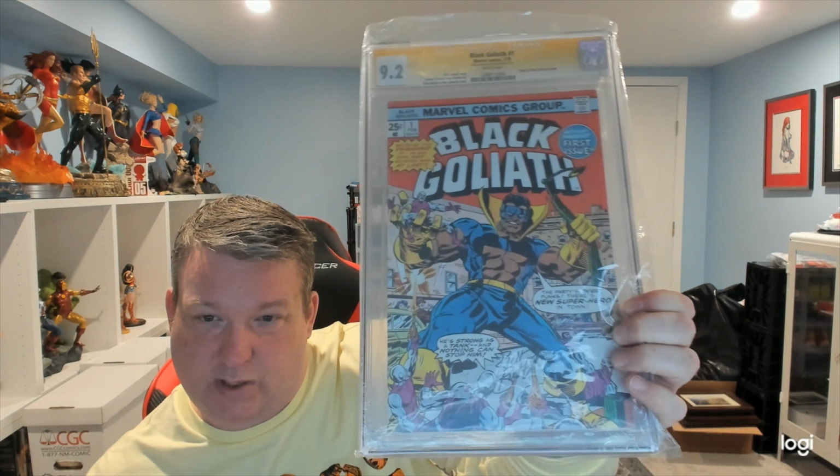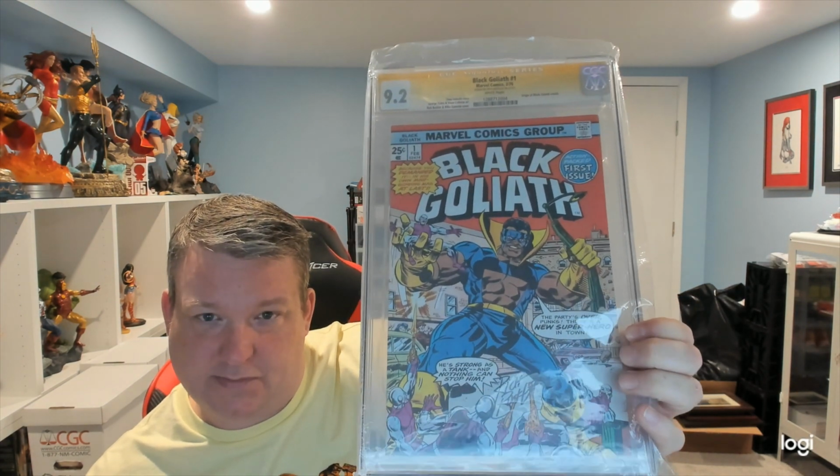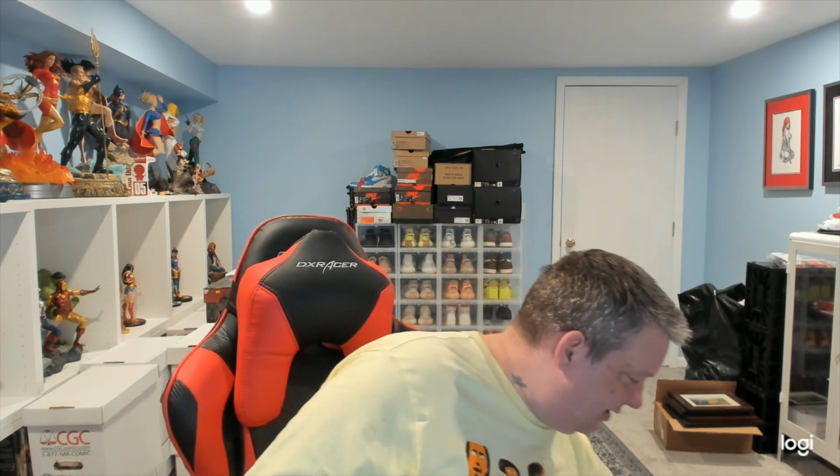Black Goliath #1, signed by Rich Buckler. I think he also passed away, if I remember correctly, not too long after this. I got him to sign this one, 9.2. Black Goliath, very happy to get that one. I think he died within the next year or something after he signed that book. Unless I'm thinking of someone else, but I think it was him. I swear, I've gotten books signed and people have died not too long after. I was like, it's not my fault though, guys.